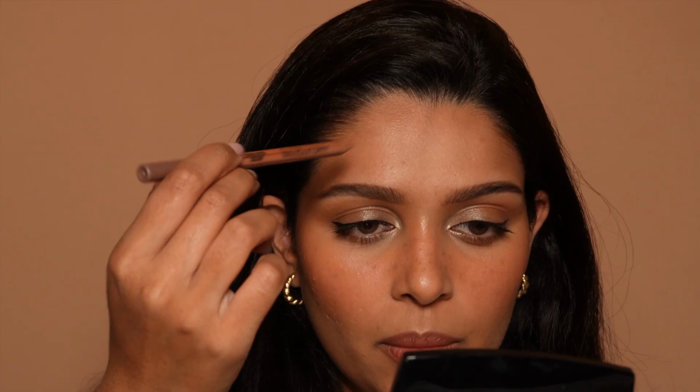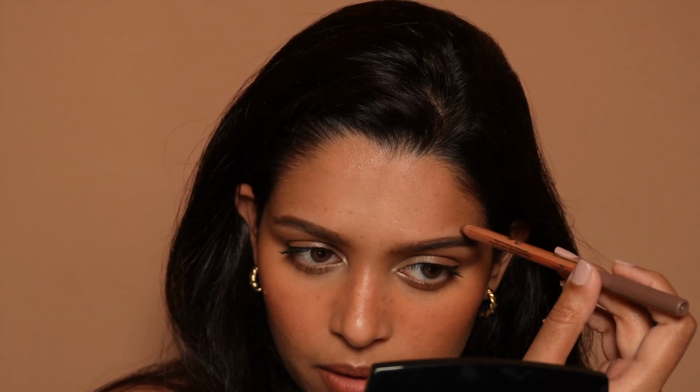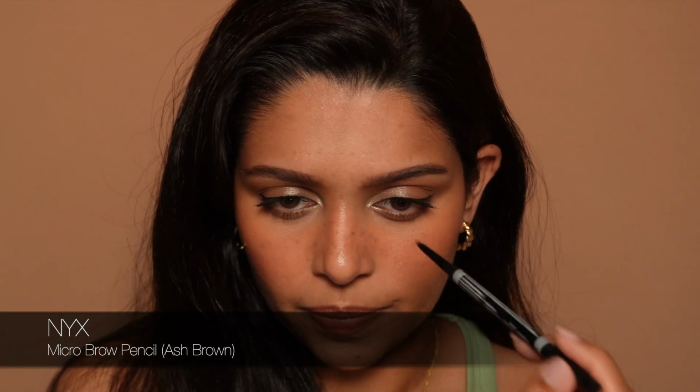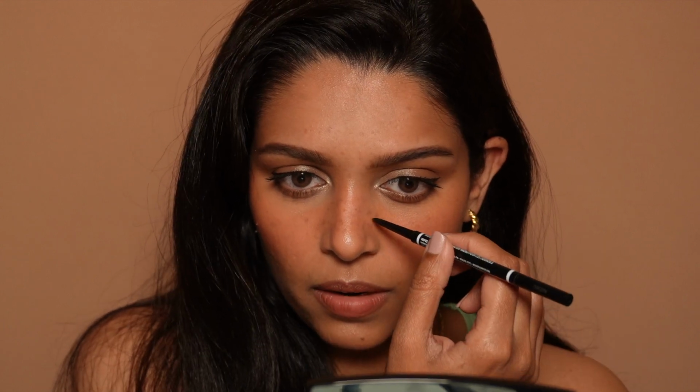You know what, let me just do some on my forehead too, because sometimes you do see freckles kind of going into the brow area. So I'm actually going to go in with my NYX brow pencil. I'm just making smaller ones. Obviously the maximum are around the nose. The best thing is, if you feel like you've made a mistake, you can just quickly soften it using your finger.